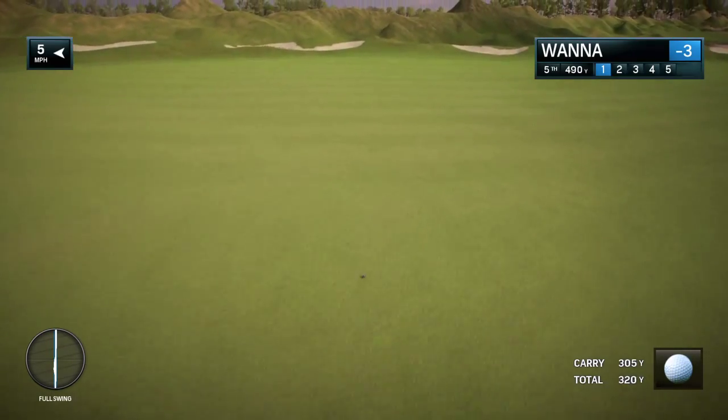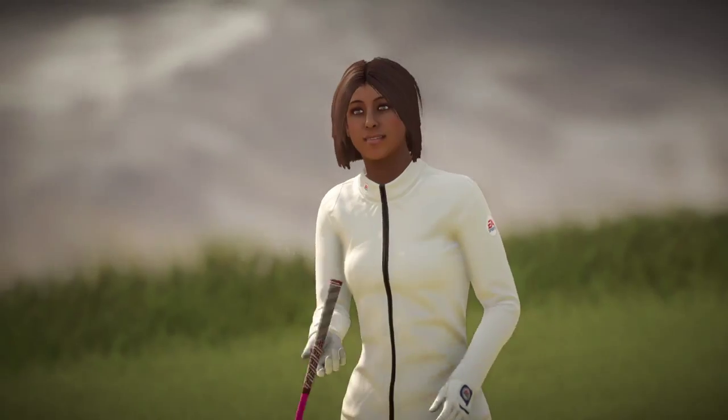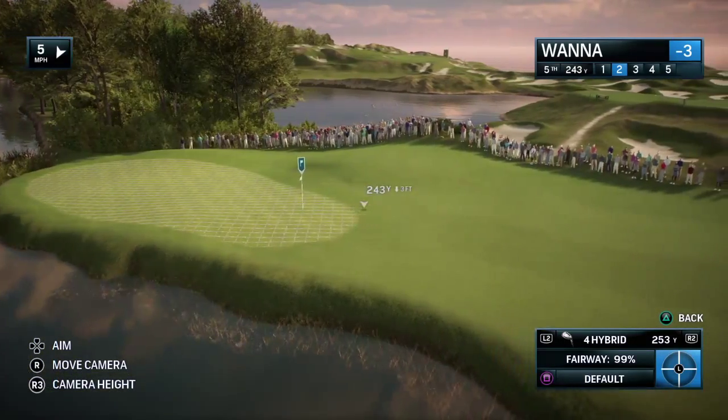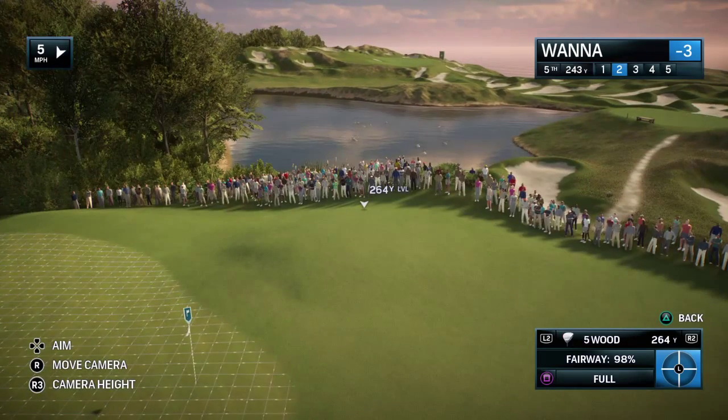Oh, this looks good. Certainly is. Excellent start off the tee. That's a great way to begin this hole. Beautiful day for golf. Couldn't ask for anything much better than this, and we should see some low numbers on that leaderboard.